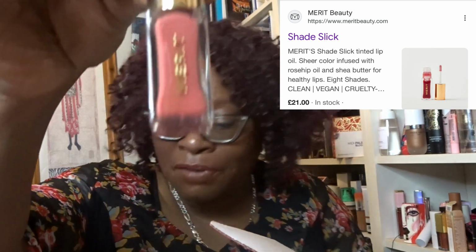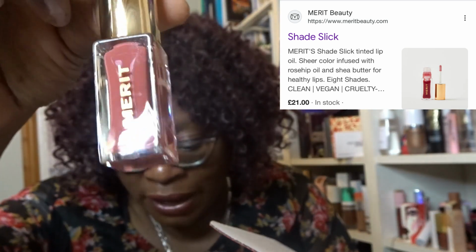I do love a good lip oil. I've got lip oils everywhere. I've got lip oils in the car, in my coat pockets, in my handbags. Yep, this is a colour I would wear. It looks quite matte, but yep, that's the colour that I will definitely wear.